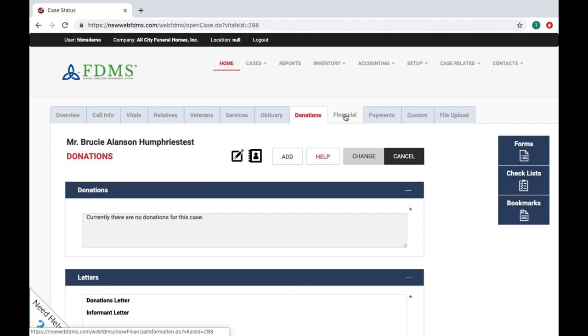Financials is where we write contracts so that we can print out a statement of goods and services, and we'll look at that in just a moment. And payments is where we manage all payments and print out receipts, and we'll also look at that in just a moment. The Custom tab is for forms that are only used by your organization and are customized.